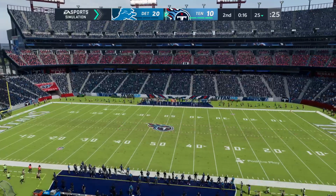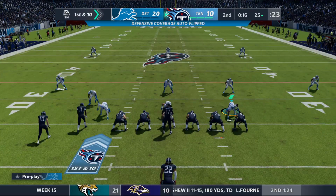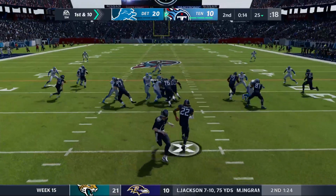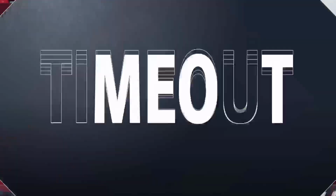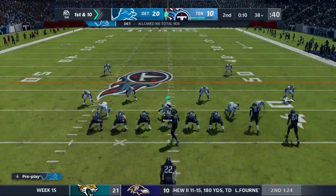Okay, they only have 16 seconds, so they do have 3 timeouts, so we're just going to play man 3 deep. Even though I'm sure they're going to be running the ball. And they're just going to run it here up the middle. And an anxious moment or two there, but they do get him down. Now a timeout signaled for, and they'll get it with 10 seconds to go before halftime.